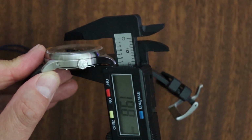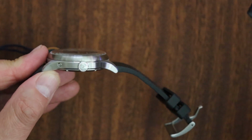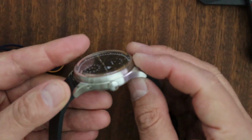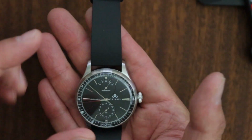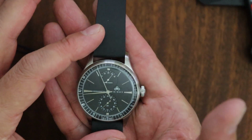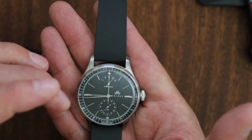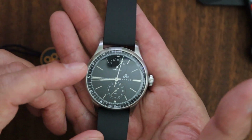So at 12.5 millimeters, that's with this really big, very beautiful dome sapphire crystal. The watch itself, like I said, it has an identity crisis. What do I mean by that? And then I'll talk about the case and how it wears and everything else.